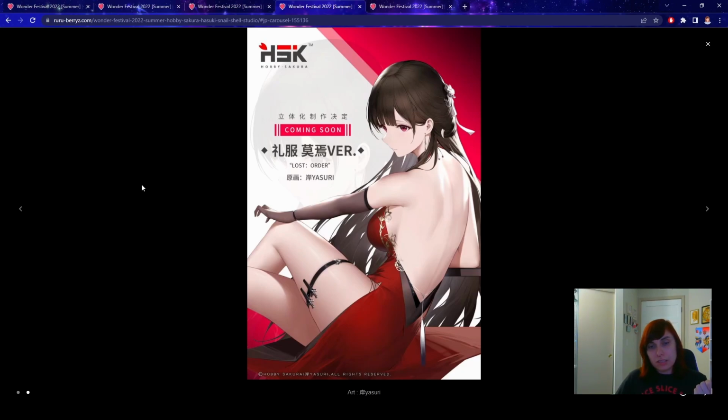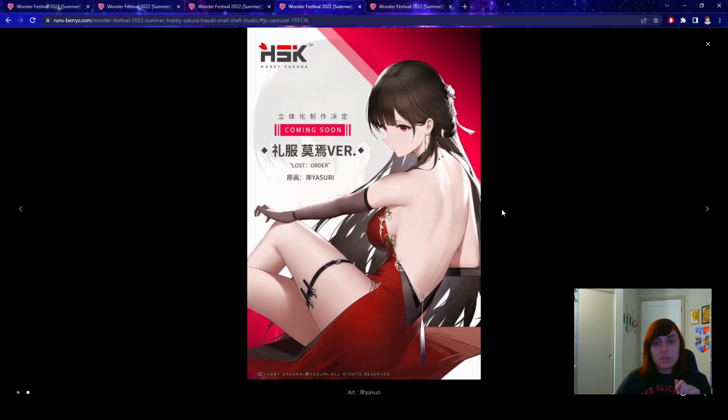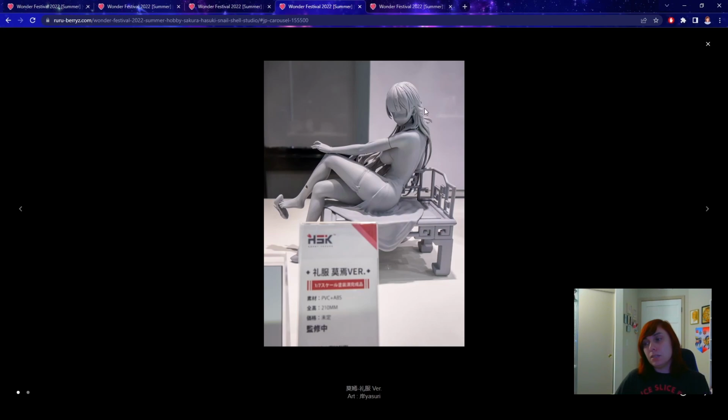So I think this has the potential to be absolutely gorgeous. Already I feel like the prototype's doing a pretty good job, at least with the flow of the dress and everything. These colors look amazing, like this rich red with the hint of black and some gold trim. I'm really excited to see how they translate those colors here and get all the details on there, and also how they're going to do the face, because I know the face of a figure can really make or break it, too.